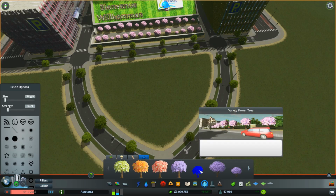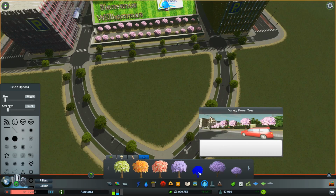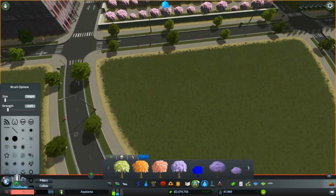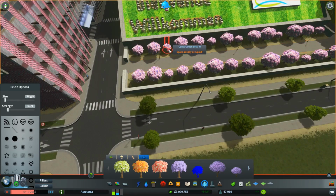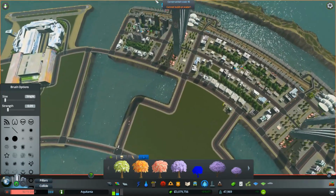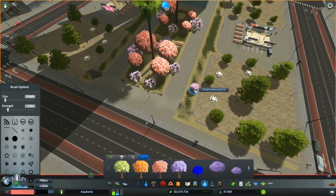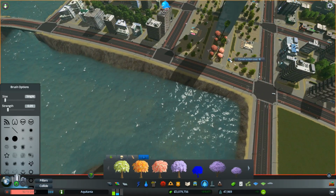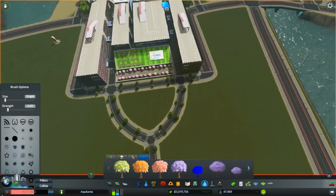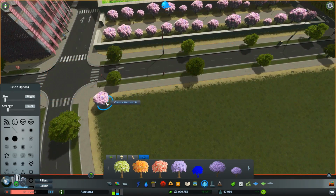Then you've also got baby varieties, and I'm using these baby hibiscus trees. It's called a variety flower tree, but they're baby hibiscus trees. They're the baby versions of these ones. These are the big ones, and these are the little versions of them. So they're a slightly different colour to the hibiscus. Whatever, let's just get on and decorate.